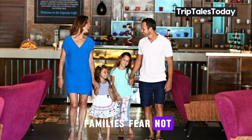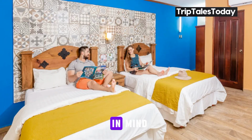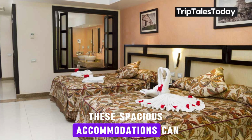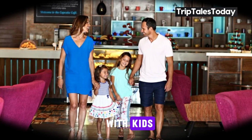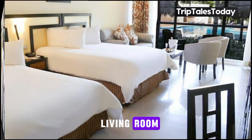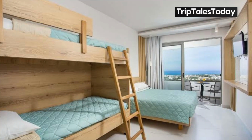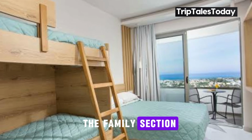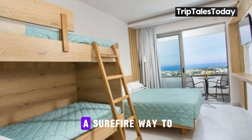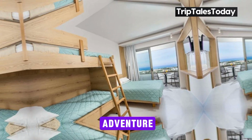Families, fear not. The Hacienda section rooms and family section rooms are designed with you in mind. These spacious accommodations can fit up to 5 guests, perfect for those traveling with kids or a group of friends. The Hacienda rooms even come with a living room, giving you extra space to spread out and relax. And let's not forget the family section rooms with their bunk beds, a surefire way to make the kids feel like they're on their own little adventure.